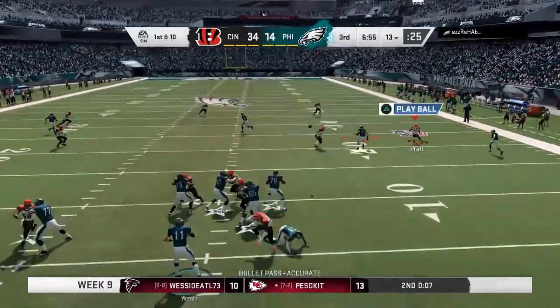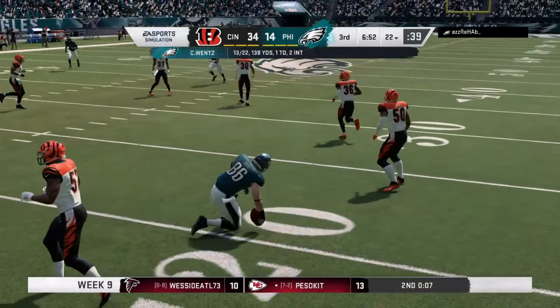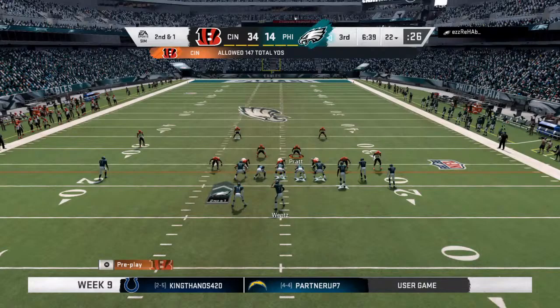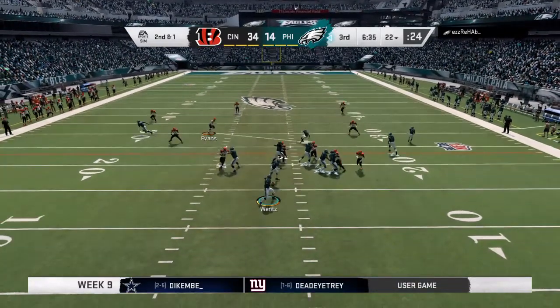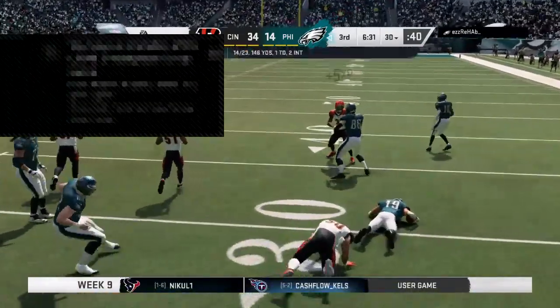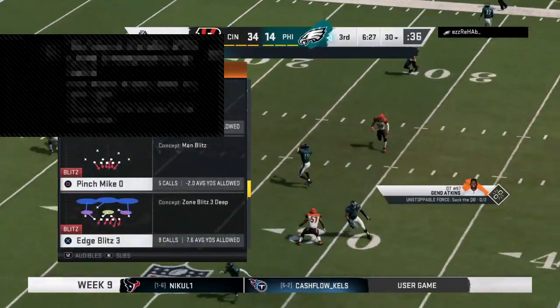Wentz now on first down. And he finds his tight end. It's Ertz. And this will leave him a yard short. Nice pickup of 9 yards on first down. Throwing again on second down. Wentz. Catch is made by Arcega-Whiteside. And he'll be brought down right at the 30 here.